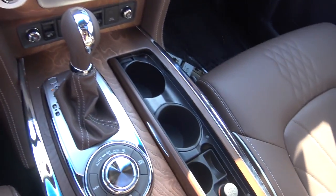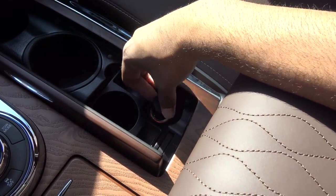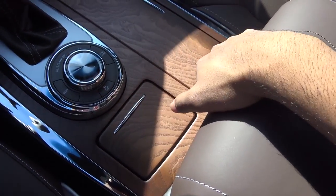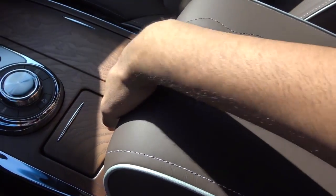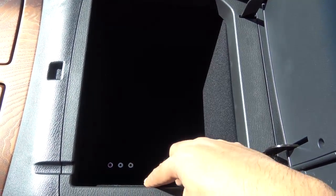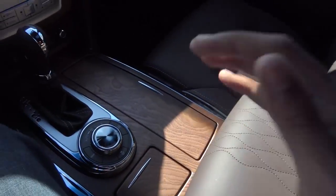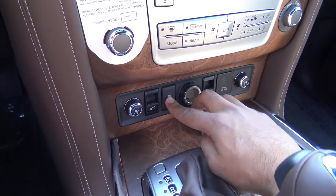Down here you will find dual cup holders, a 12 volt power outlet, and then right here you have a little storage compartment with the USB charging port. And the center console lid is nice and soft touch, of course, and fairly stylish and stitched. Decent amount of center console storage here, and then right here you will find your video jacks and then your on and off button for your house outlet.